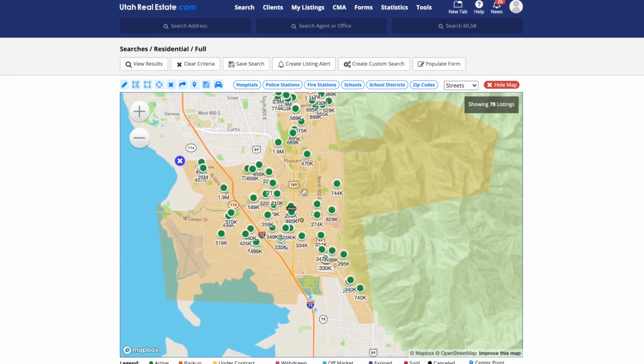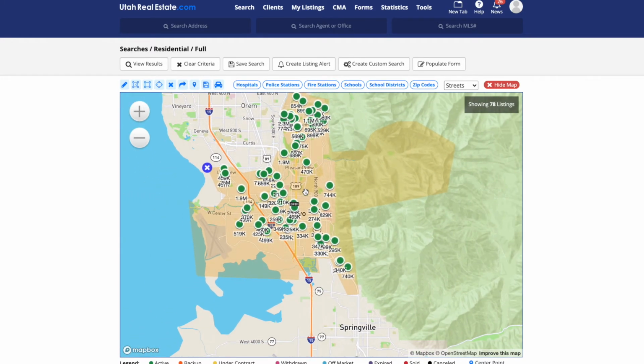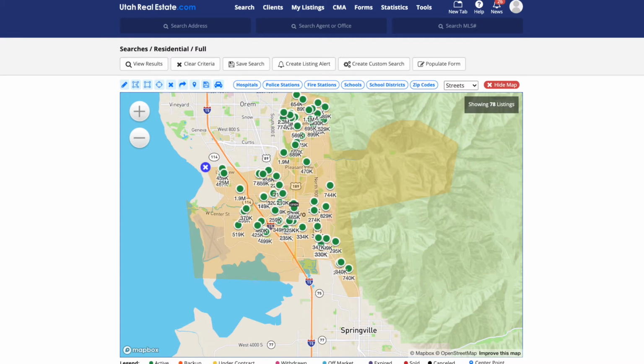So we're going to just go from the bottoms into the 2 range all the way up into the 2.5 range, and then look at the most expensive house in Provo. So let's go take a look.